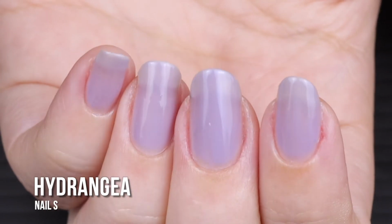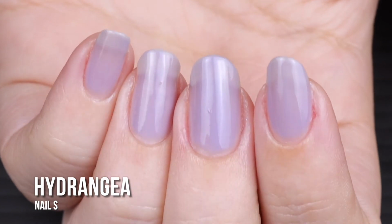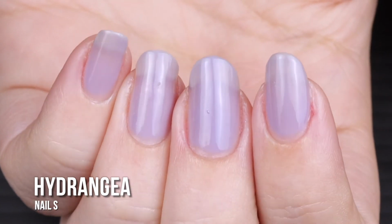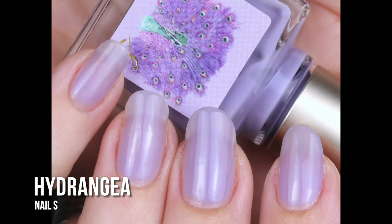Okay, so this exact color is literally my favorite color. I love these milky, muted out lilac purples. So pretty. And here's Hydrangea in 3 coats.